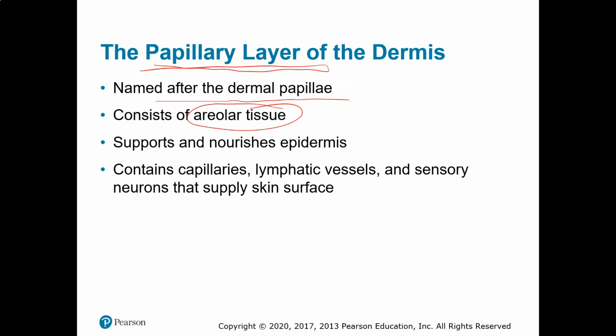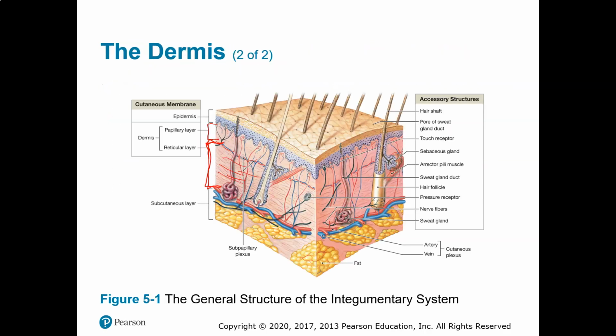There's no picture, so let's go back. All right, the subpapillary plexus is located here, as you can see, at the boundary between the papillary layer and the reticular layer. And then the cutaneous plexus has larger blood vessels called arteries and veins, whereas the subpapillary layer has smaller blood vessels and capillaries.